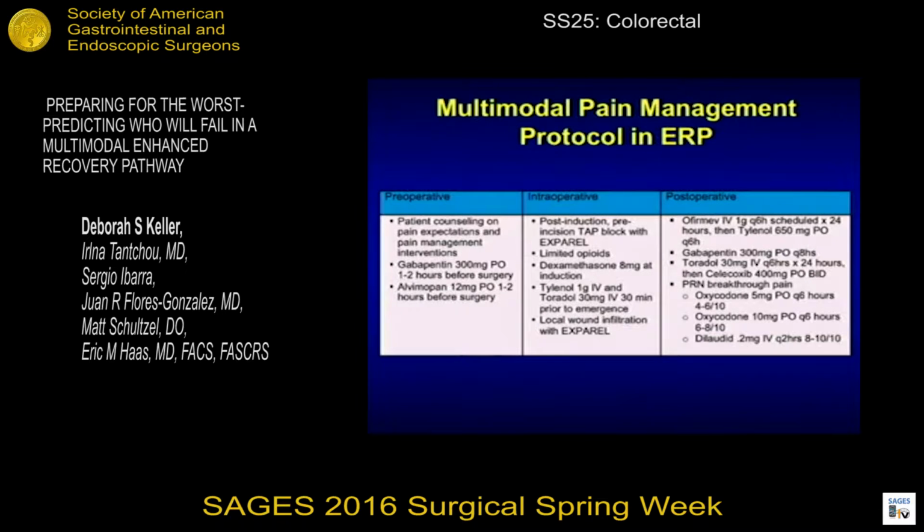This is a snapshot of the pain management portion of our enhanced recovery pathway. This is why we call it multimodal, because there's opioid-sparing elements at each defined patient time point. And this was the last change made to our pathway before we started the study.